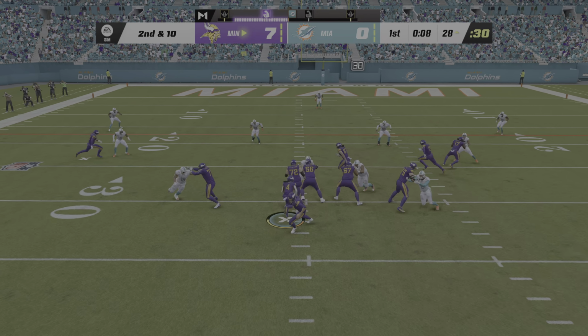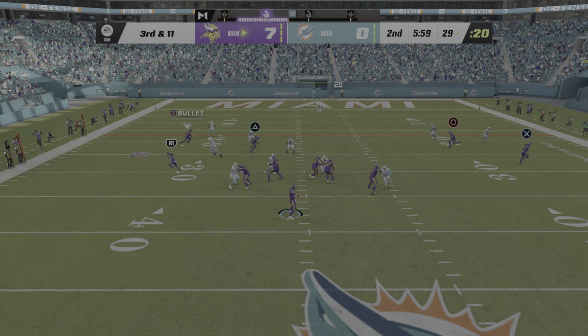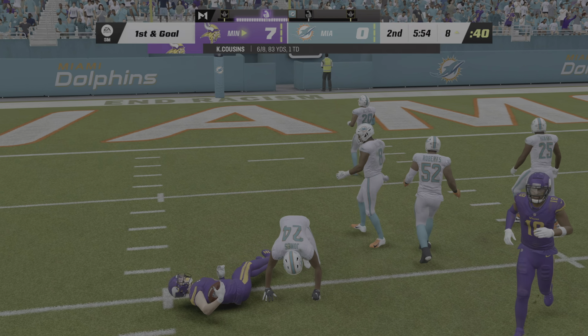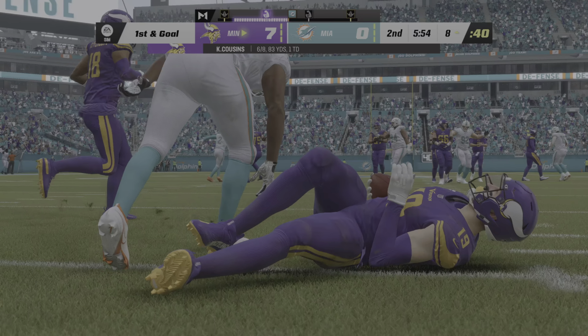The Vikings with the football here to begin the second quarter, as they've got it with a third down coming up. We're backed up here. Tough spot, needing 11 yards to pick up the first. On third down, Cousins. Open man is Thielen. It's complete. And he's brought down, but not before he reaches the 8-yard line.